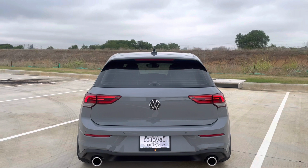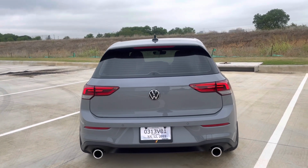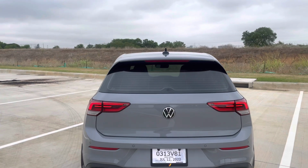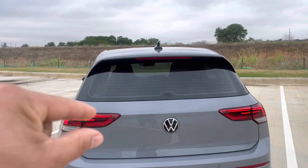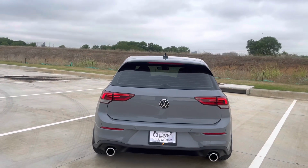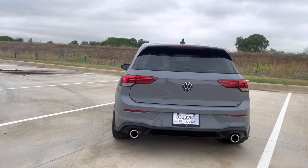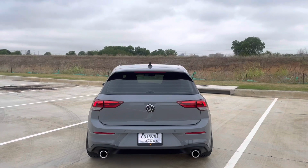I also really like the taillights. My wife has a 2022 R-Line Tiguan that has the headlights similar to this. I like how it's a little bit bigger over here, and then it really kind of just pinches off into the side. I think it makes the back end look really wide, which is nice especially when you get a little bit lower and you get that right alignment with the toe poking in a little bit. It looks nice.